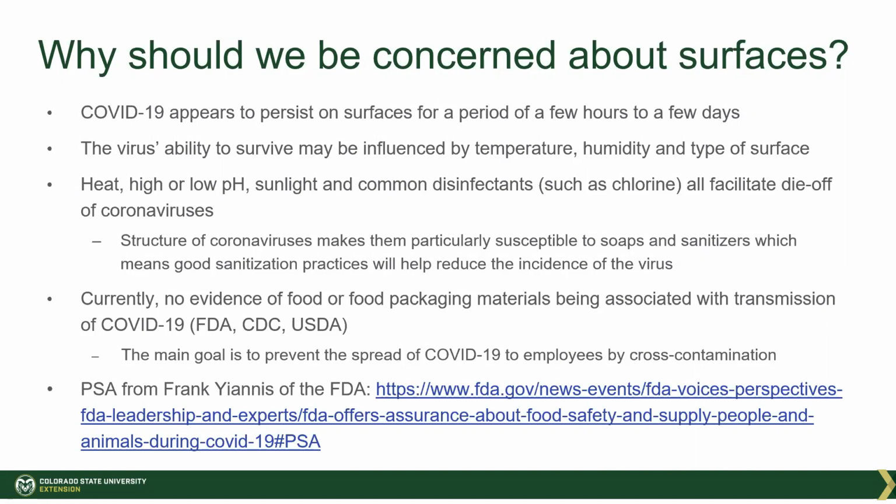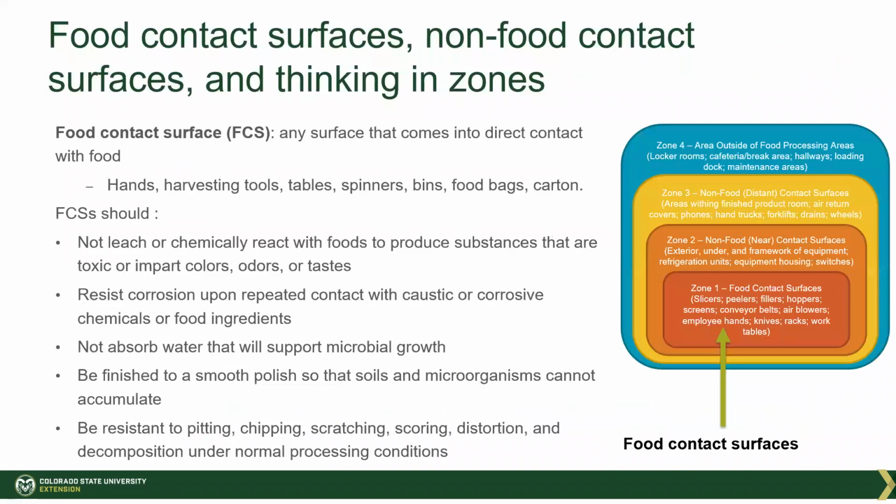So one thing that we do have to emphasize is that all research to date shows no evidence of food or food packaging being associated with the transmission of COVID-19. And that has been reiterated by all of our public health authorities. So that's a really important thing for us to keep in mind.